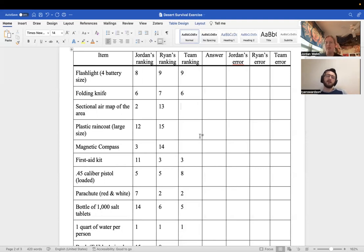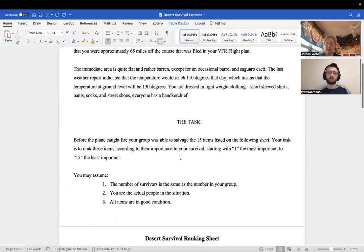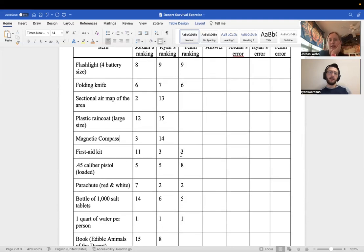Yeah, so there is an argument to be made for going somewhere. I will grant that. It's like 60 or 75 miles to the nearest place. We're 70 miles from a mining camp, which is the closest one, and we're 65 miles off our course. That is kind of a big amount. Given that information, I probably would just stay put as the best option.